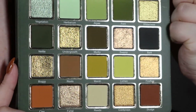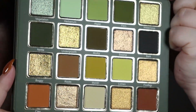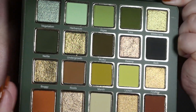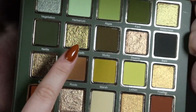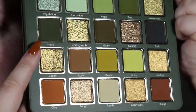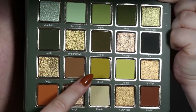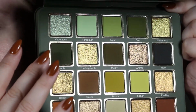Since I'll be going to work for basically all of the looks that I'm making, I'm gonna try to not make something way too dark or intense, but I think today's look is going to be a little bit dark because I want to use Undergrowth, and I feel like it goes really well with this shade, and I'll just see which mattes I will use for the blending. Maybe this one, maybe this one, we'll just see, but I'm gonna start with this matte right here.